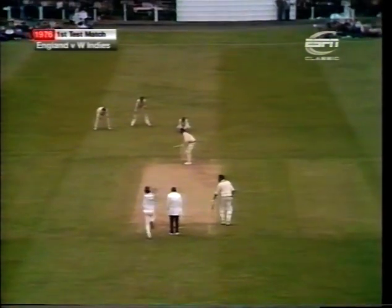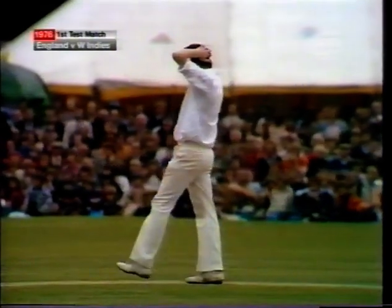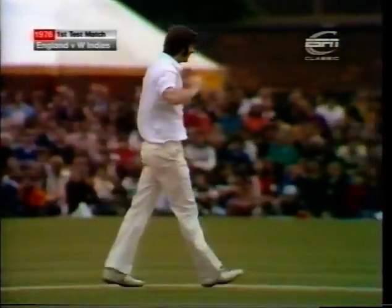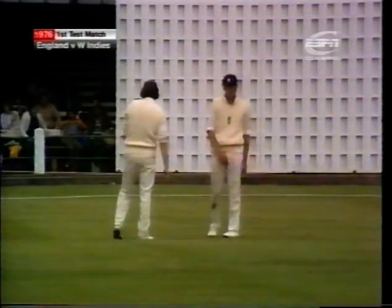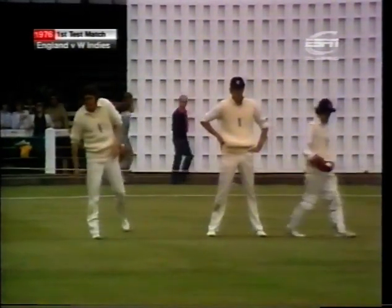It's Daniel now facing Old. And that's right between the 2 slips. Well, they couldn't have really placed it better. Bisecting 1st and 2nd slip there, away to Greig's right, away to Hendrick's left.